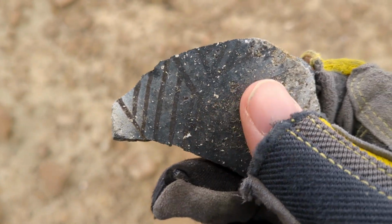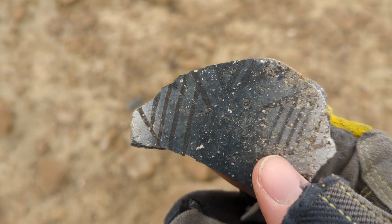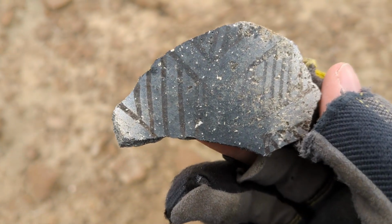Again, I'm not qualified to talk about any of this, and we do not collect it, but it's interesting that corrugated stuff and then painted stuff is found right next to each other.